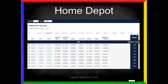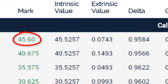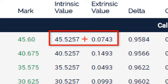Going back to the Home Depot quotes, the platform shows the stock is trading for 150.52, but the 105 call is trading for 45.60. It also shows the intrinsic value right here is $45.52, and the extrinsic value is this remaining roughly 8 cents. Notice that the intrinsic value plus the extrinsic value equals the option's total price. That will always be true.